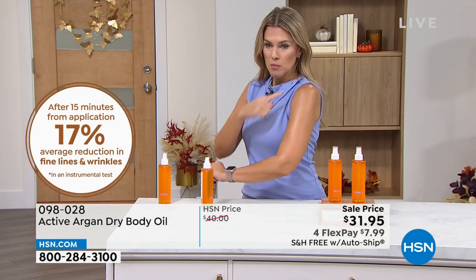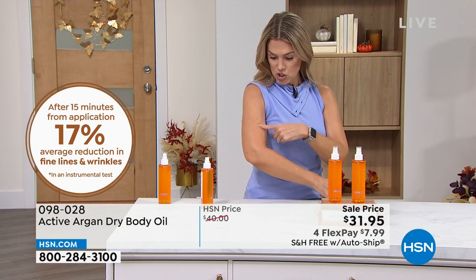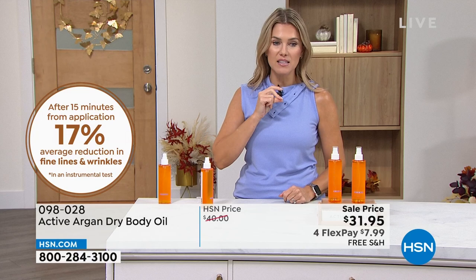Look at the difference in the arms. Look at the difference. Dull, dry, dreary, bright, gorgeous, glowing, and not sticky or greasy. I'm doing the snap test, Morgan. You know that's my test.